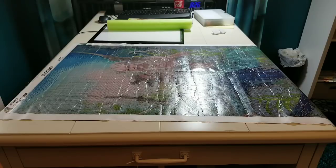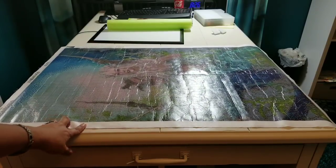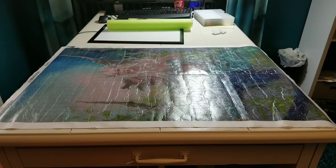This is from Paint with Diamonds. Not my favorite company. I will not be buying from them again. My two experiences with them were the Four Seasons tree. They call it Earth, Wind, Fire. But my Four Seasons tree, that's the one that fell in the ocean. This was the replacement.